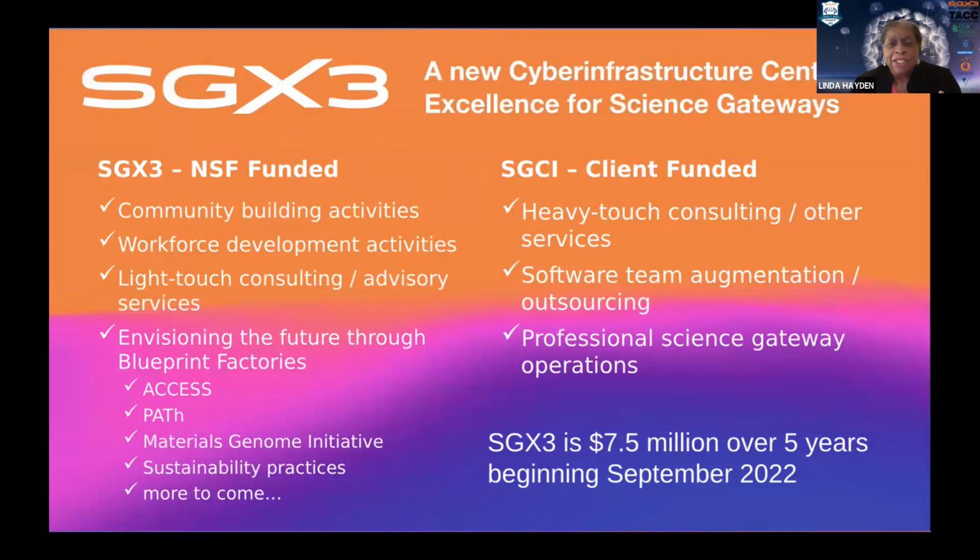at 7.5 million, but SGC-ED is client funded and still maintains its heavy touch on consulting and other services, whereas in SGX3 we have a light touch on consulting. We still do it, but it's nowhere near as intense as it was under SGC-ED. SGX3 is focused on, again, community building activities, workforce development activities, and envisioning the future of gateways through our blueprint factories.